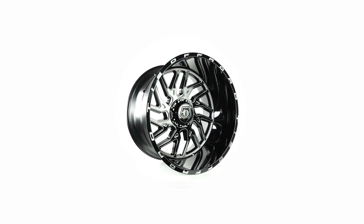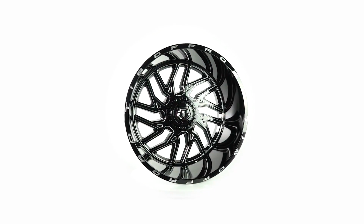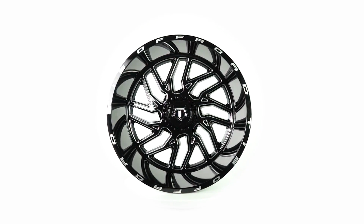But the TIS 544 was the wheel of 2018. All of 2018 was the 544. And so going in 2019, there was no doubt that it was going to be in the top 3, top 2 for sure. It's just crazy to think that this wheel that came out a year ago is beating out a 2-year wheel that has that much more experience behind it. Yeah, the 544 is still going strong too.